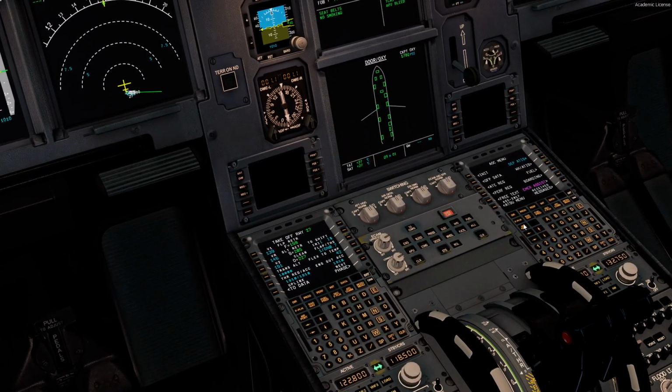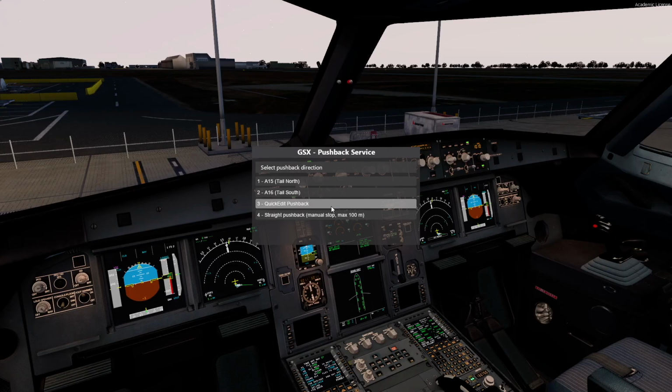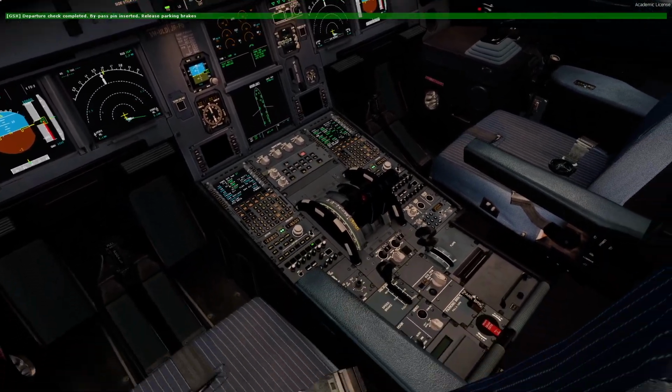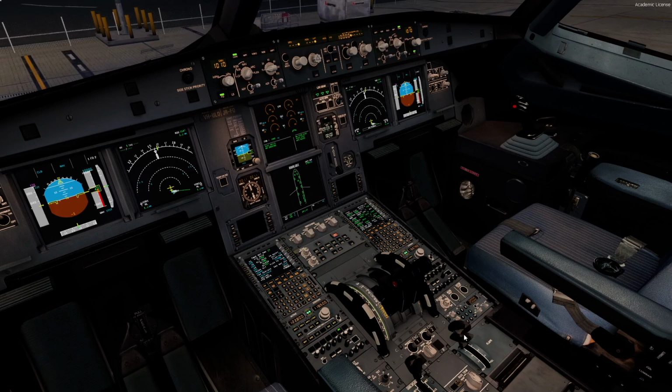Put this one, okay, that's on performance, so let's put this one on flight plan. Hello, Captain. We are ready for pushback. Okay, I'm a bit confused by the selection here, but I think it's rather the tail to the south. Departure check completed. So let's see how that works out. Release parking brakes. Righty, releasing the parking brakes, starting clock time. All engines clear. Start at will. And we are cleared to fire up, so let's do it.